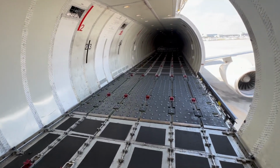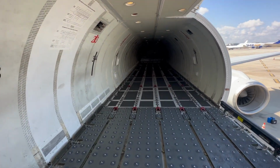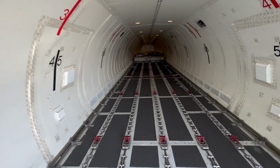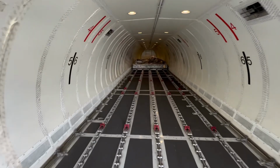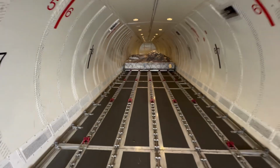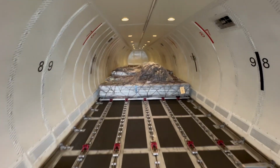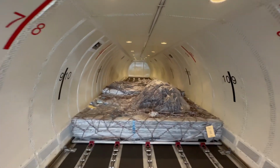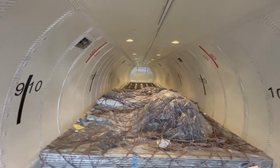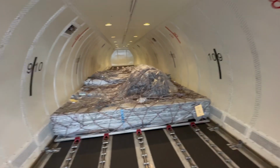So what happens is, after COVID, a lot of the airlines said, you know what? We got to convert some of our passenger airplanes into cargo airplanes. Look how beautiful this airplane is. And they're loading up the cargo right now. So they converted some of their passenger airplanes into cargo, because when everything stopped in COVID, cargo just doubled down.